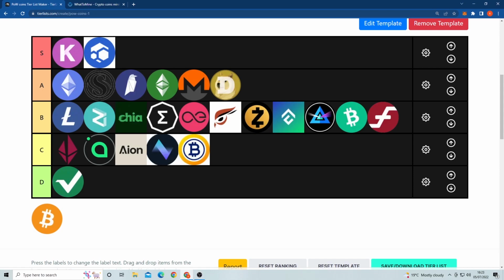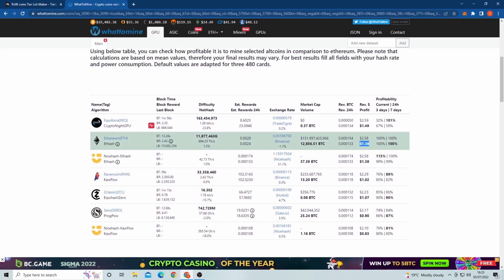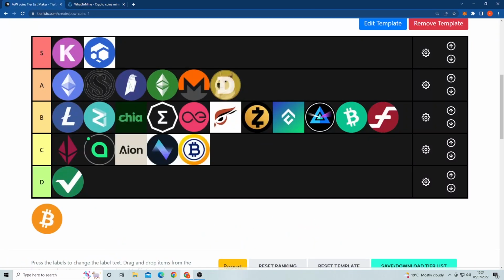It's been such a strong coin from the start to the finish, but when it moves to proof of stake, that is basically just going to mess up this whole tier list because everything will be all over the place in profitability. I'll just go over to What to Mine just so you can see. Right now Ethereum's making $1.38 profitability, and obviously we have the last coin and the best coin, which is Bitcoin.